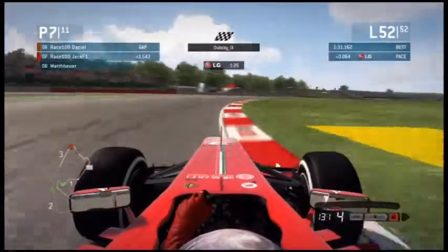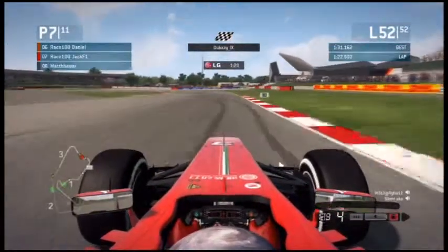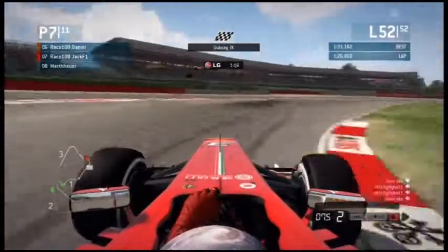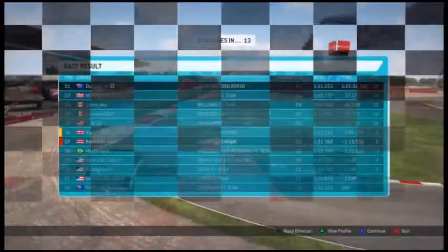Jack is nowhere near able to attack his teammate towards the end of this race. It's been a poor race. I think ever since the crash at the midpoint, Jack has really struggled to get back into the race, but he's going to come home in 7th at some points at least. He is still leading the championship after all.